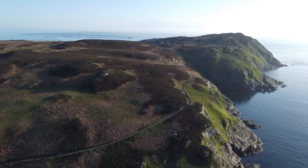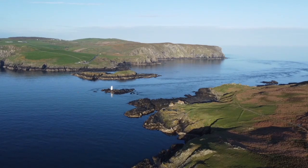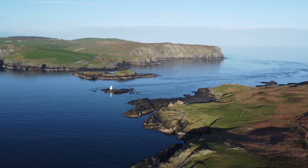So I'm currently on the Calf of Man, as I said in my first video. This is a smaller island located just off the south of the Isle of Man, in the Irish Sea, as you can see behind me here. The island should be over there somewhere in the distance. I just wanted to give you a bit more background as to why I'm here and a bit more background about the island itself.